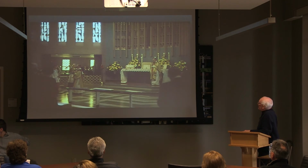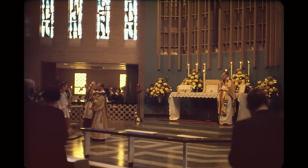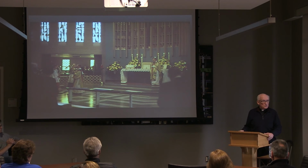This is a little bit later. I think this is about 65. It's the same chapel, of course. And this is Father Robert Manning. I believe it is the celebration of his Golden Jubilee. He was 50 years a Jesuit. He was pastor of Bellarmine at the time. That's a solemn high mass.